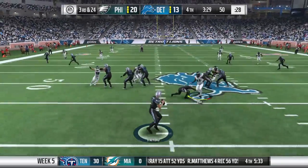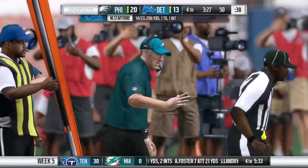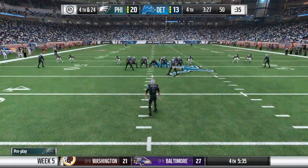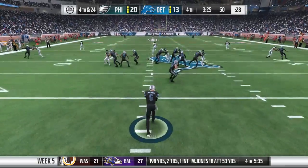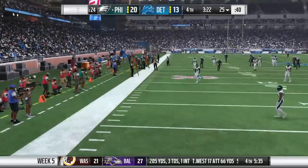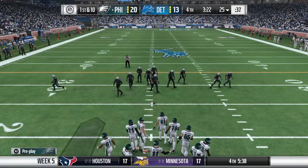From the 50, it's Stafford. And this is going to be incomplete. Here's Sam Martin now as the drive goes backwards, so he's on to punt it away. And he'll keep this one away from Sproles as this is angled toward the sideline. Philadelphia getting set to take the field.